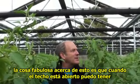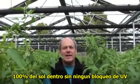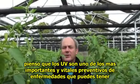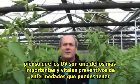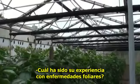The fabulous thing about it is when the roof's open, I can get absolute 100% sun in here without any UV blockage, which I think UV is one of the most vital disease preventers you can have, just getting that sunlight in here. What's been your experience regarding foliar diseases?